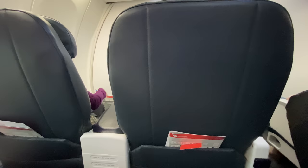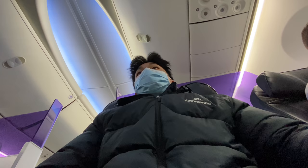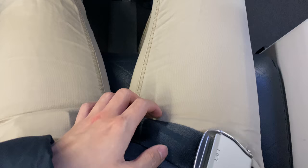When boarding is completed, the cabin crew gave us welcome drinks. My neighbour and I both opted for water. I look so fat. Best to have your seatbelt fastened whenever you're seated.